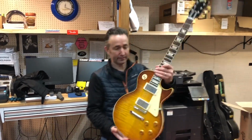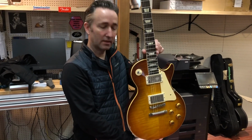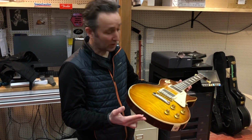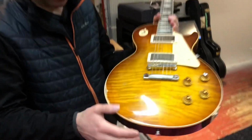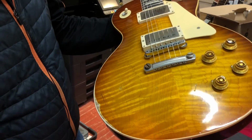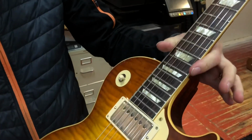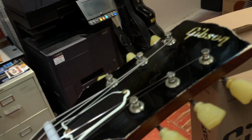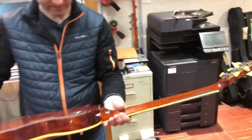Oh man. I think that is the finest Les Paul I have ever seen. And what's cool is they're different aging. So this one's a heavier aged. They have different, and it's just, I mean, you would not know. That is just crazy how cool that looks. I think that's the best aging I've ever seen.